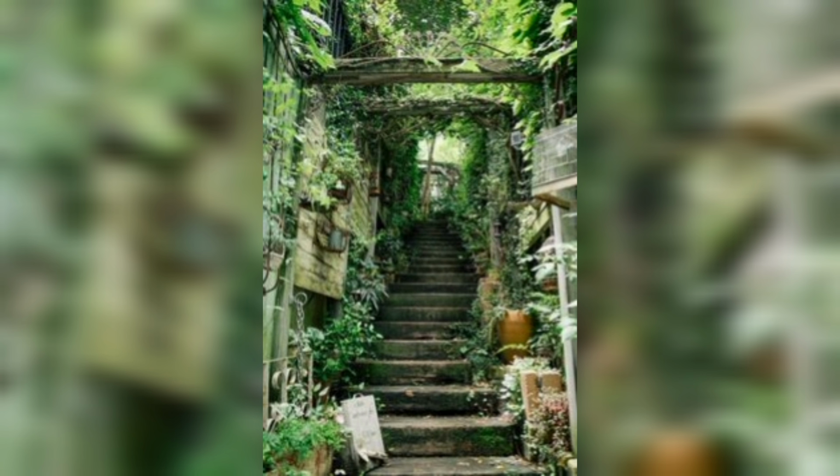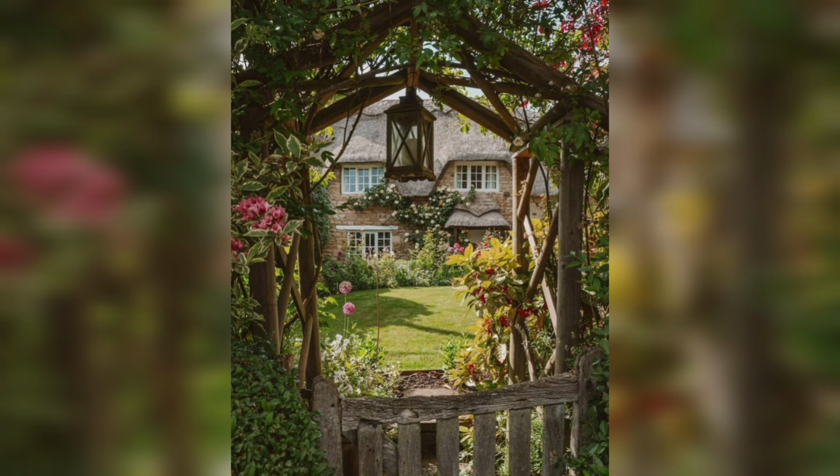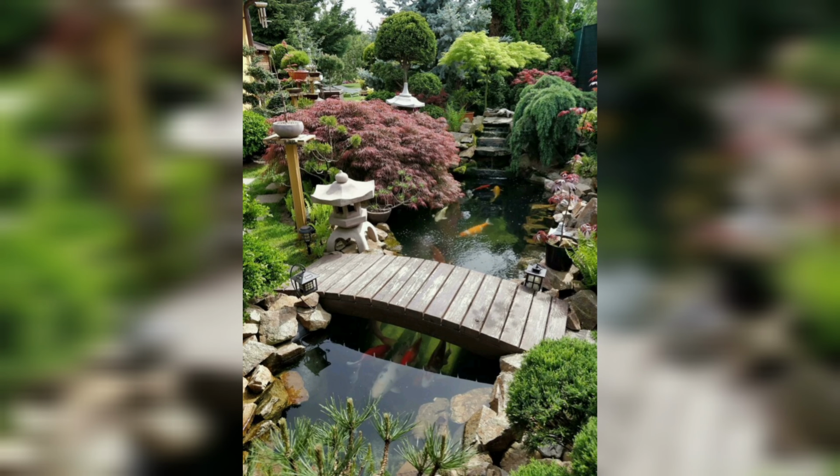Focal points and vistas. Designing with focal points and vistas in mind can create dramatic views within the garden, drawing the eye to specific areas or features. Climatic considerations. The overall climate, including factors like rainfall, temperature, and humidity, plays a significant role in garden design, influencing plant selection and garden layout.